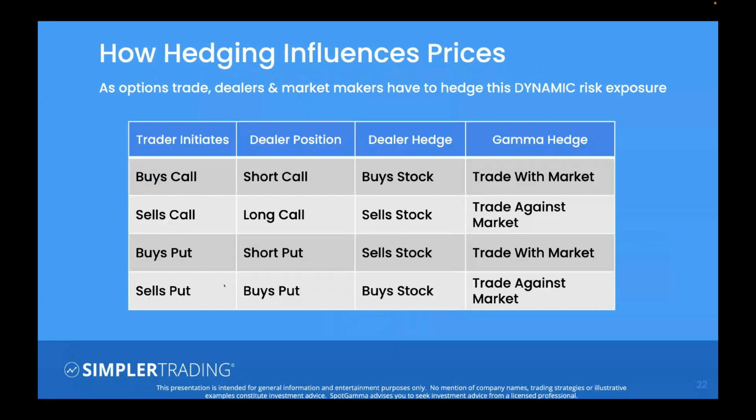So let's talk about this idea of delta. And a lot of people like to take a screenshot of this. And I know it's kind of getting into the weeds, but I think that if you understand this chart, it'll make things pretty clear. So in column A, this is the trader. So this is you or me sitting here. Hey, we want to buy calls or sell calls. This could also be a big hedge fund, right?